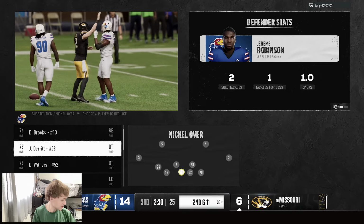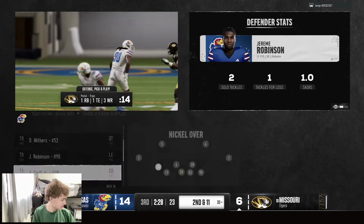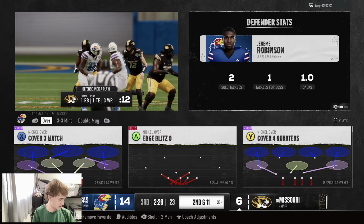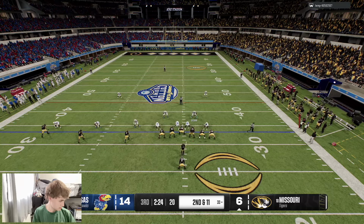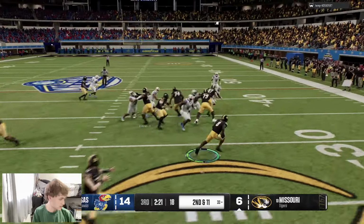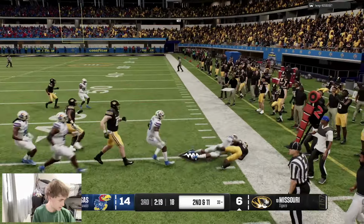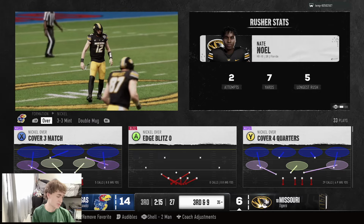Do we have some better guys out here? Why is the 71? Who's the 71? I thought I subbed him out. He goes to the ground. Good tackles. We've had really good tackles here. Let's see if we can get off the field on 3rd and 9. This would be key.